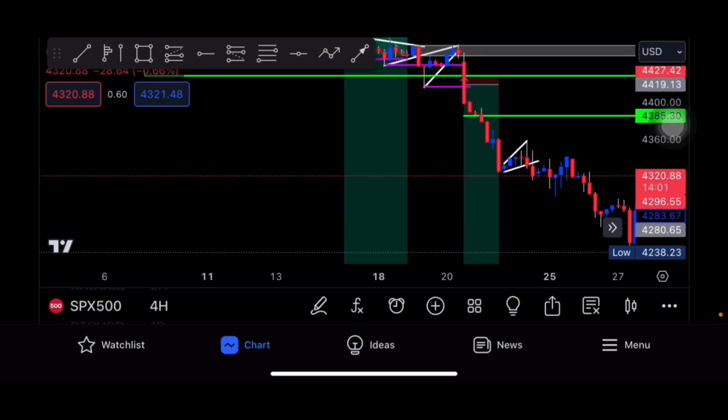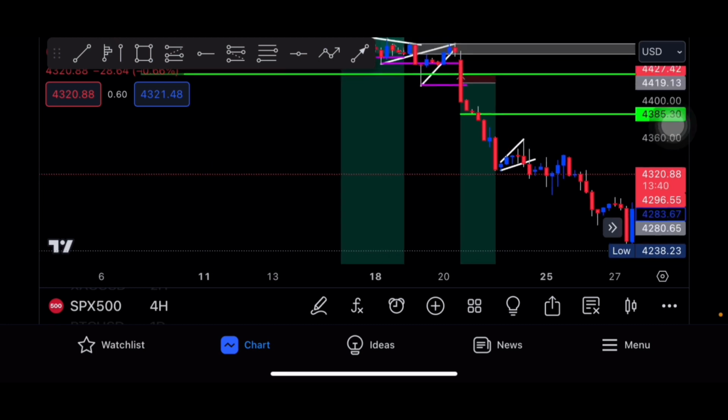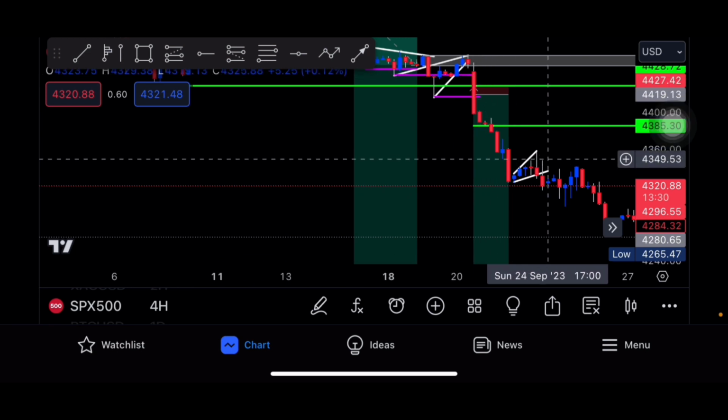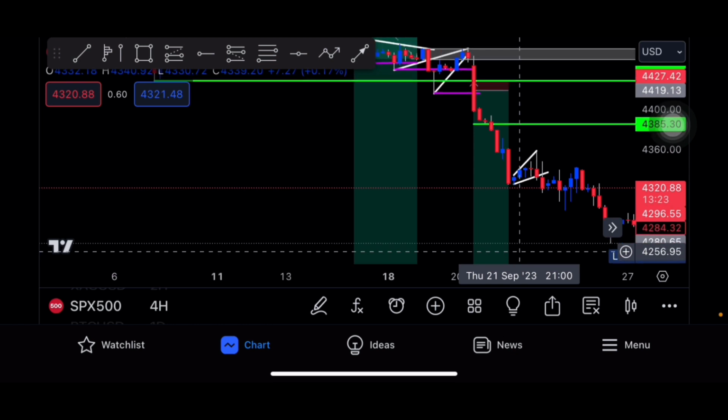So this is the second trade. When swing trading, you're going to get 2 to 4 chances to get in a trade. It's all about compounding and adding on lightly. If you add more than what you already got in, that's how you blow your account and lose money. So say you got in here with a 10 lot in the first trade, you get in here at 5, and the next at 2.5, you know what I'm saying? And the next 1, and the next 0.50. So that's how you risk manage your account.